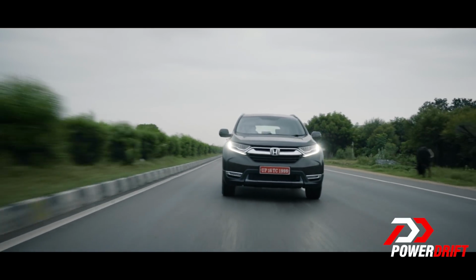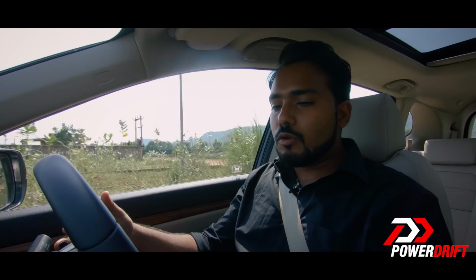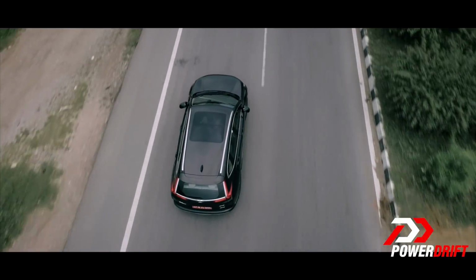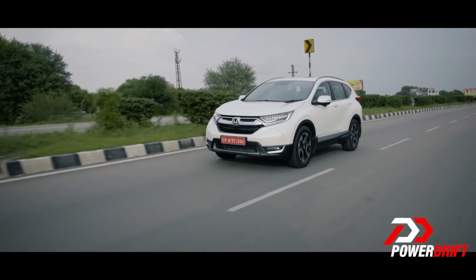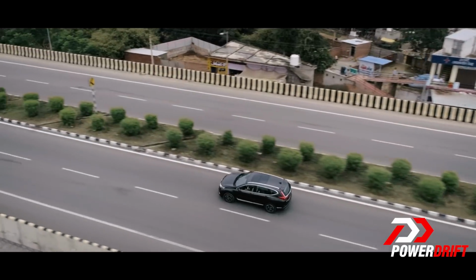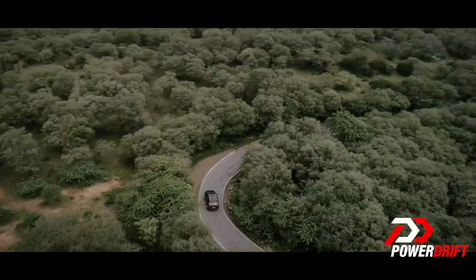It's this 9-speed ZF unit, I think, that really takes it for me. It offers you a bit more control. You have the paddle shifters here, so you're a little bit more in control as compared to the CVT, where you're just at the mercy of the transmission. Although the petrol variant is definitely more refined than this diesel unit. But that being said, it isn't all that bad. It does the job pretty well.